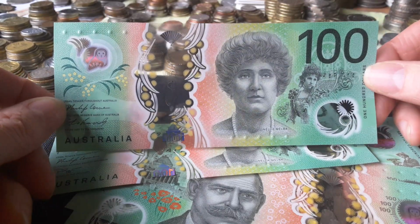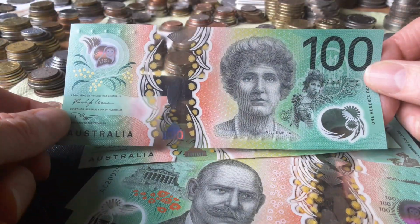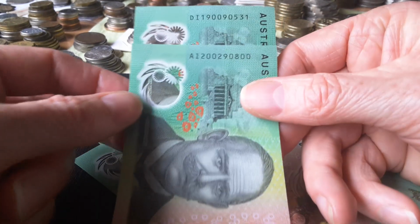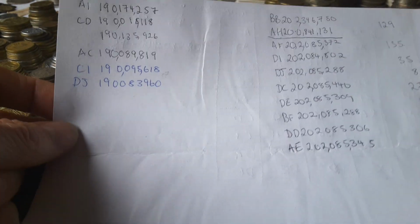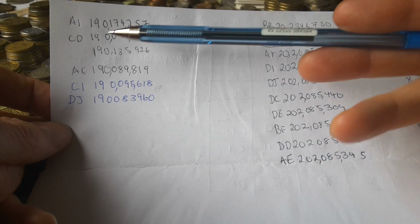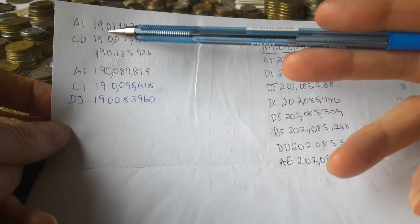Do not keep modern banknotes if they are used, because they just lose their value with inflation. So from what I've seen with the serial numbers, we'll have a look. Here I have a list of serial numbers I've seen being sold, or just images on the internet. So 2019, the highest I've had. The first two digits you discount, you don't worry about that because that's just the date.